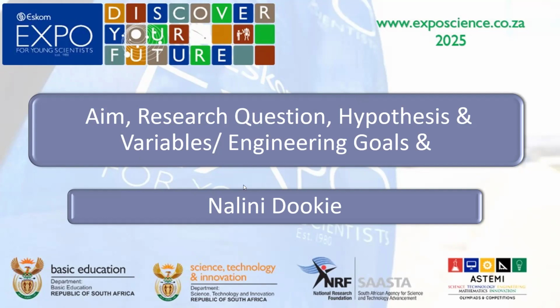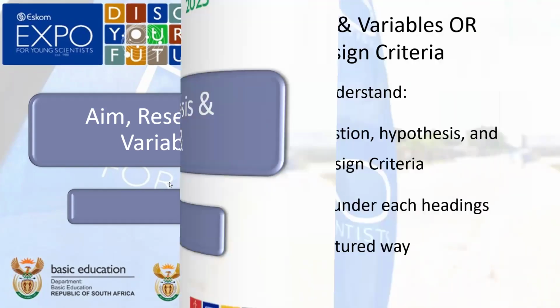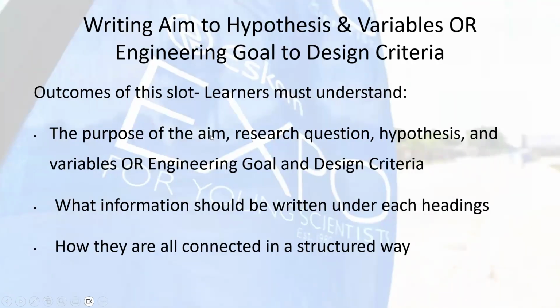Right. We're going on to the next section in your research plan. Again, I'm going to give you some tips on how to write that up. Remember, this is what is going to be covered in this presentation: how to write it, and what information goes under each of these headings: aim, research question, hypothesis and variables, or engineering goal and design criteria.